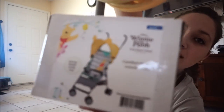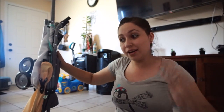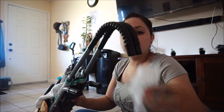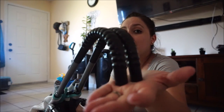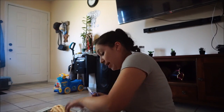They of course had the Mickey Mouse and the Minnie Mouse one, but this one is the Winnie Pooh, and this is how they look, the box. Winnie Pooh, and I'm gonna show you how I open it and all that shenanigans. Right here, the handles have this type of bubble thing. This part right here is rubber, but a hard rubber, not the squishy, silicone-y kind. And then I'm gonna open it over here.